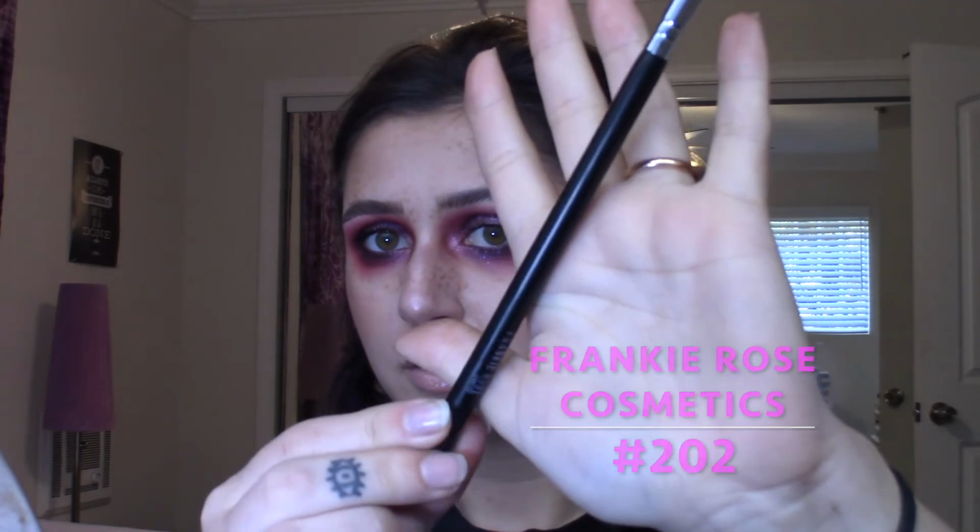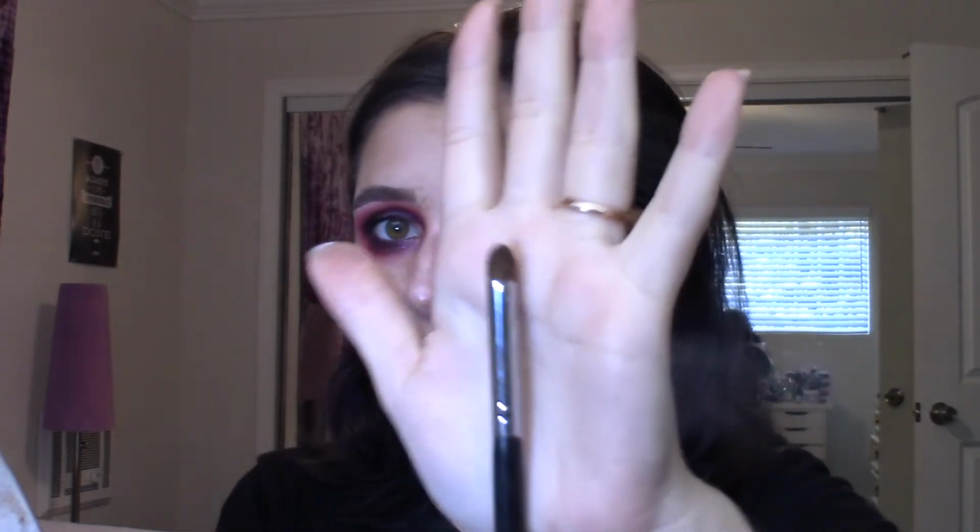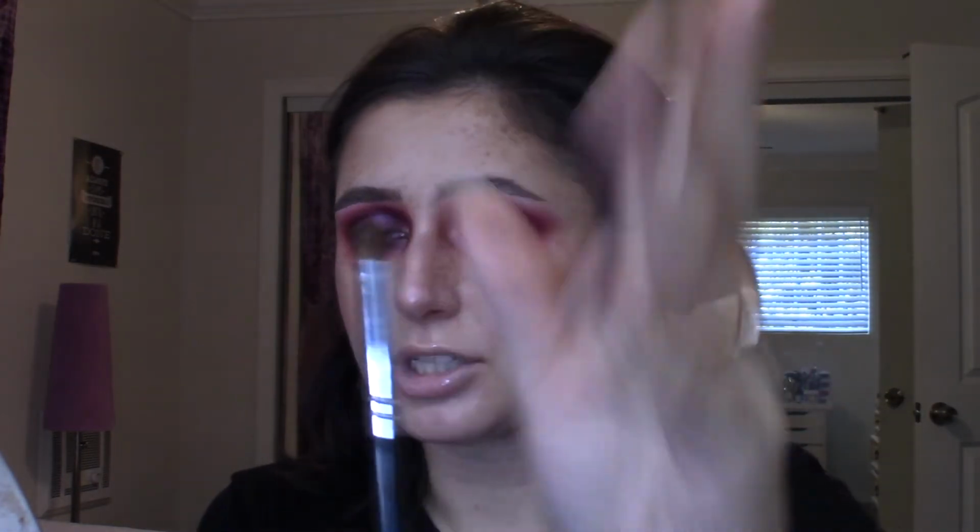This is by Frankie Rose Cosmetics. This is their number 202 brush. Looks like this. It's a little flat. It's a little tiny domey brush. And I love this because it's super soft and bendy. It is perfect for smoking at the lower lash line.